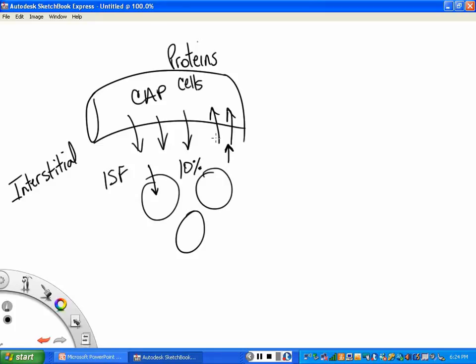As interstitial fluid. Well, let me ask you a question. What if this minute 10% stayed, and the next minute 10% more left and stayed, and then 10% more left and stayed, and 10% more left and stayed? What would happen out here? We would get so much fluid, we would swell up, right? So there must be a way to drain the fluid, the interstitial fluid, that stays around the cells. And that's where our lymphatic system comes in.